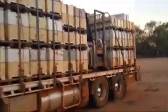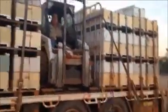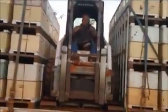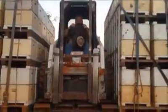Here we are, ready to unload, eh? Here's the boss. Ready to unload the bees? It's 7 o'clock in the morning. Put the apiary up, about to unload.